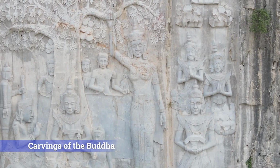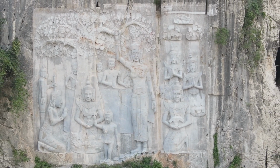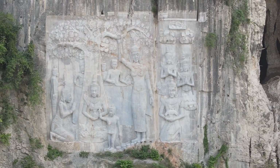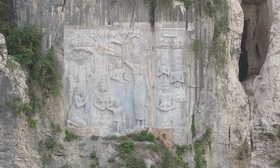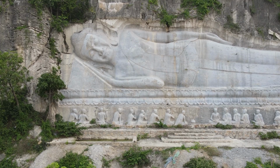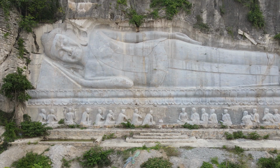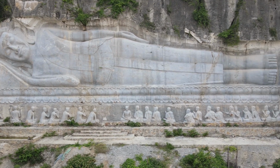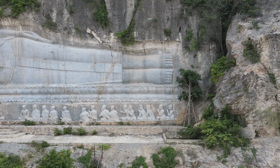Three statues of the Buddha, where the Buddha was born, attained enlightenment, and entered nirvana, are carved on the walls of Phnom Sampov. The contractor confirmed the work on the three Buddha statues was started in 2003, but was suspended in 2009 and rebuilt in 2018. This suspension was due to lack of funds.